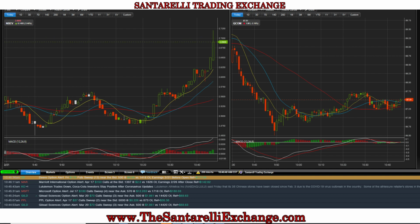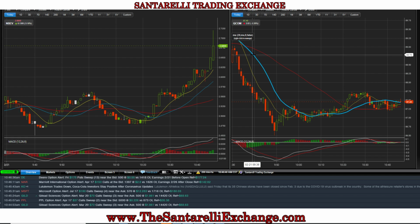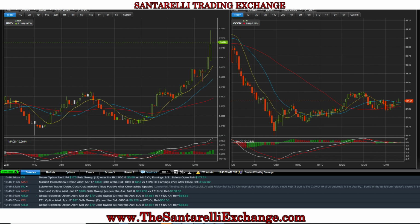Qualcomm starting to climb here. I want to find a good day trade. Qualcomm could definitely have a nice move here. But nothing's really moving yet, that's the problem. If we get a nice period like this, BDM or breakout momentum, we could definitely jump in. But as of right now, there's just nothing going on. Let's see, Microsoft on the other chart here, back down to 179.